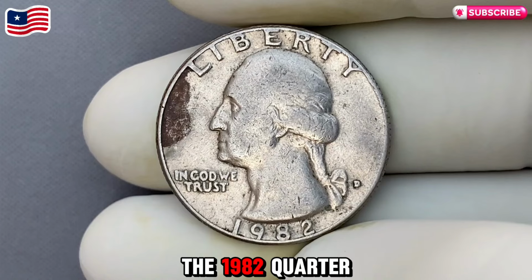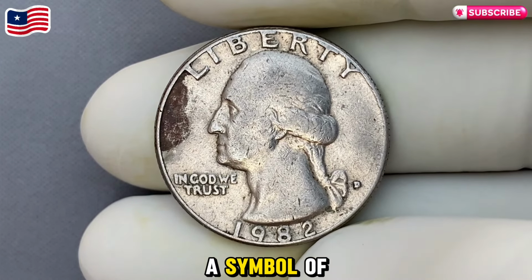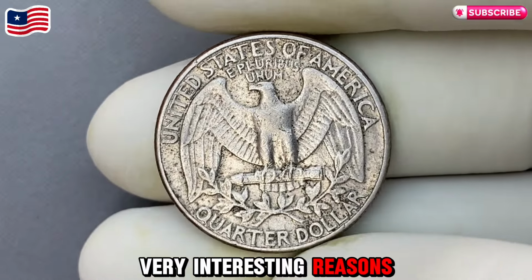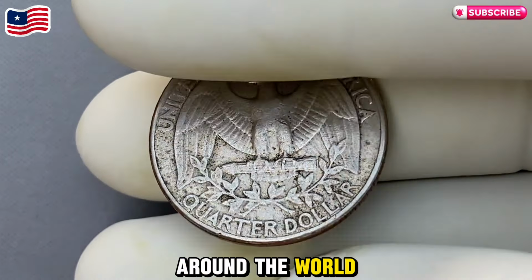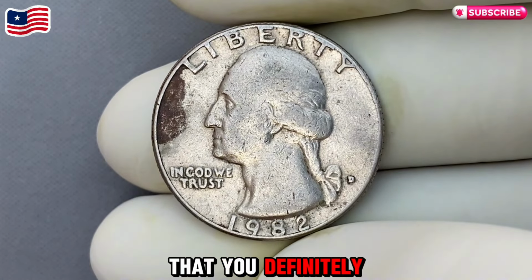The 1982 quarter belongs to the iconic Washington quarter series, which has been a symbol of American currency for decades, but this particular year stands out for a few very interesting reasons. While millions of quarters were minted in 1982, only a handful have caught the attention of collectors around the world, and that's because of some fascinating minting errors and unique features that you definitely want to know about.